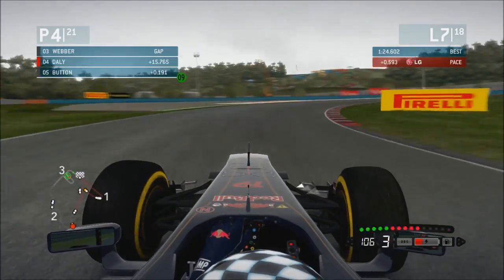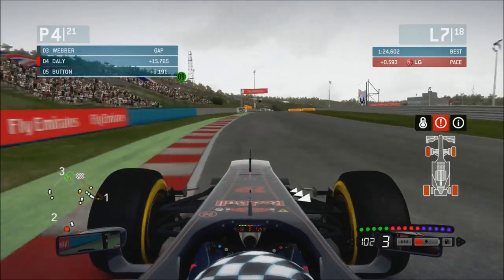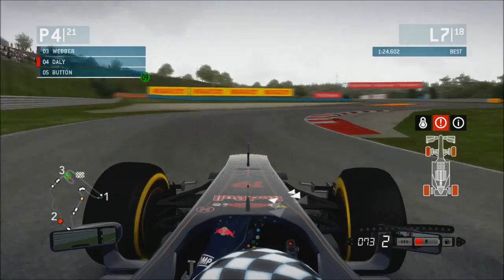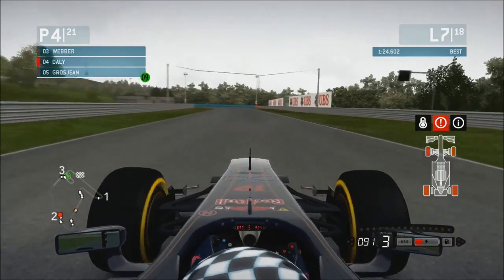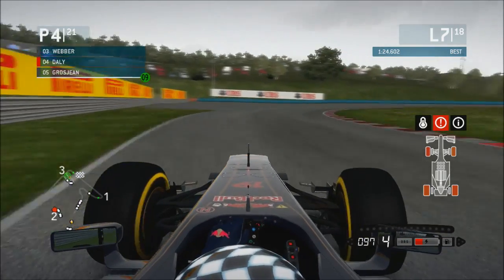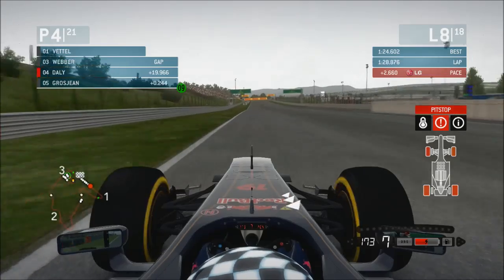But now it's lap 7. My tyres are absolutely gone. Look at them. All 4 tyres are brick red. It's time to come in. I don't think that we've actually reached our pit stop window or scheduled pit stop yet. I think we had to stop in on lap 8, maybe lap 9.